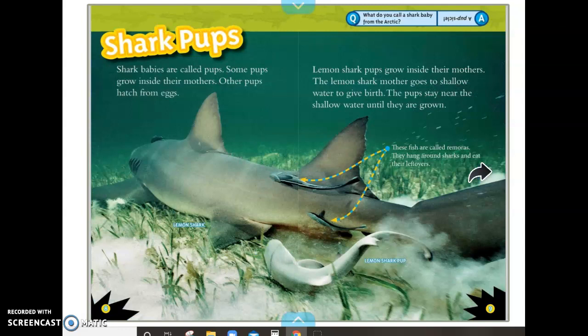Shark pups. Shark babies are called pups. Some pups grow inside their mothers. Other pups hatch from eggs. Lemon shark pups grow inside their mothers. The lemon shark mother goes to shallow water to give birth. The pups stay near the shallow water until they are grown. I didn't even know there was such a thing as a lemon shark. That's kind of interesting.